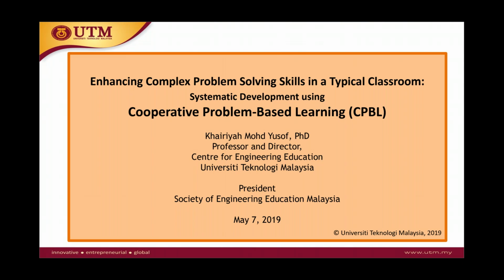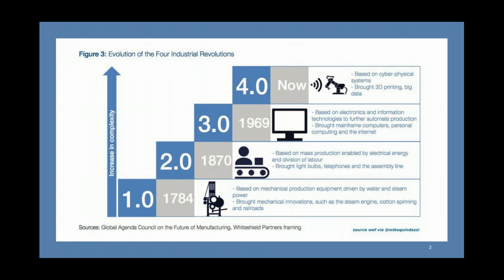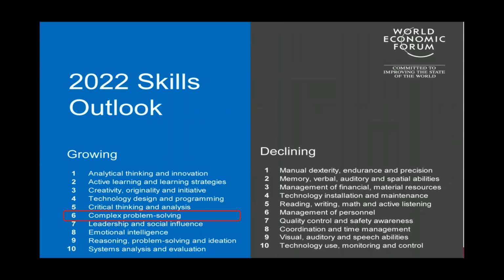We are now currently facing a lot of talk about Industry 4.0, how things are getting more and more complex and everything is changing very fast, especially with technology and the computing power getting very high. I'm not going to dwell too much on this, but this is the backdrop of why, all of a sudden, you see the requirement for complex problem solving popping up everywhere.